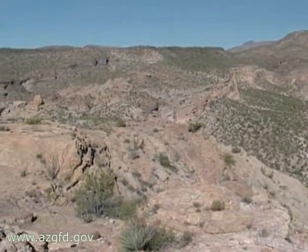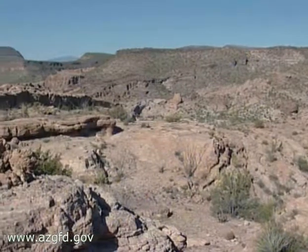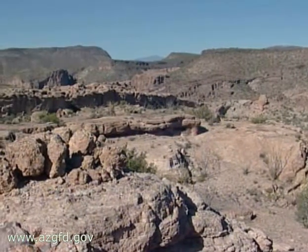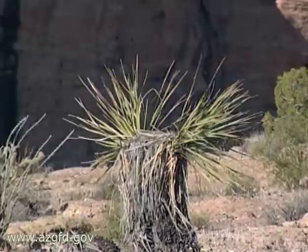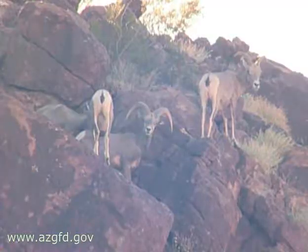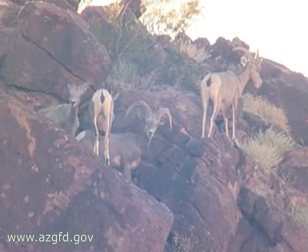This is some of the habitat that's been evaluated by our department biologists, and we're trying to reestablish a bighorn sheep population here for future generations. 15 miles from nothing is also known as Hell's Half Acre. Now, that may not sound like much of a destination choice to us, but to desert bighorn sheep, this place is a little slice of heaven.